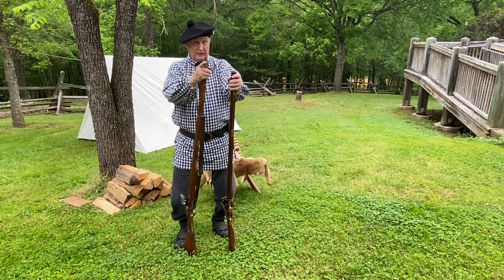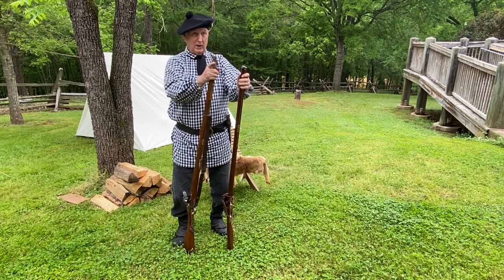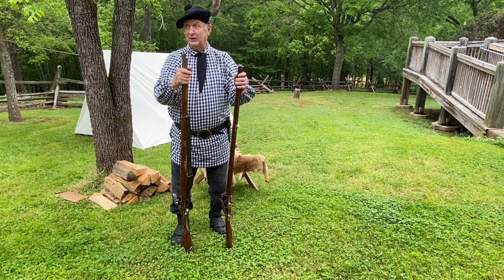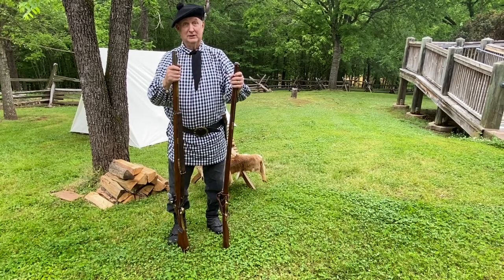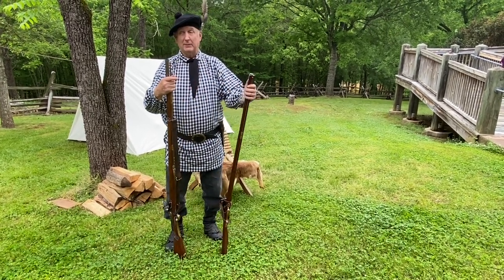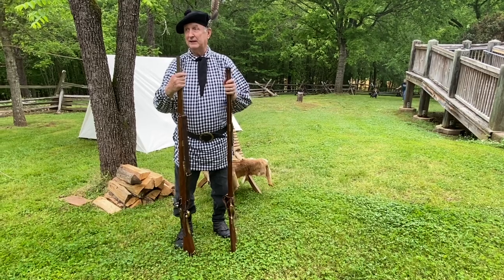If you're standing over there at that white tent, and I shoot this, how long would it take you to get from that white tent to me if you were really in a hurry and had a lot of adrenaline and were as young as those guys were back then, 20, 30-year-olds? You could be here before I get this one loaded. That's why, like at the Battle of Kings Mountain, they would fire these, and then run and hide down behind a tree and reload, and then come back up and fire it again.